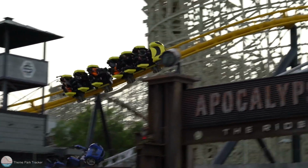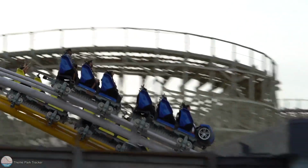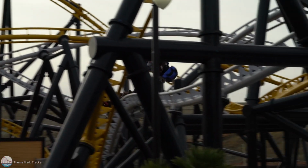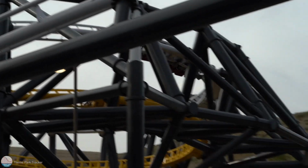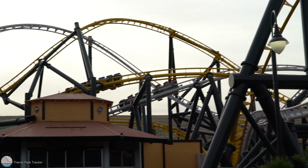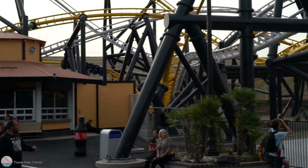The speed it goes isn't too fast, but enough to get you through each element with some kind of excitement. Although it has a rather tall height limit for guests at 54 inches, it can be enjoyed by those who may fear intense rides and can be assured this is a more mild experience at the park.